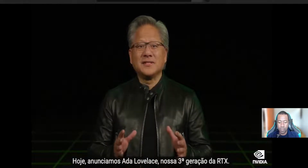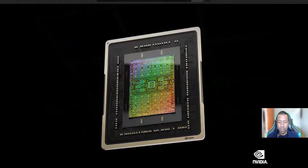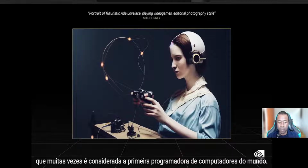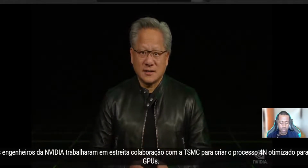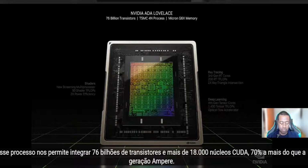Today, we're announcing Ada Lovelace, our third generation RTX. One Ada GPU powers Racer X. This generation is named after mathematician Ada Lovelace, who is often regarded as the world's first computer programmer. Nvidia engineers worked closely with TSMC to create the 4N process, optimized for GPUs. This process lets us integrate 76 billion transistors and over 18,000 CUDA cores. 70% more than the Ampere generation.